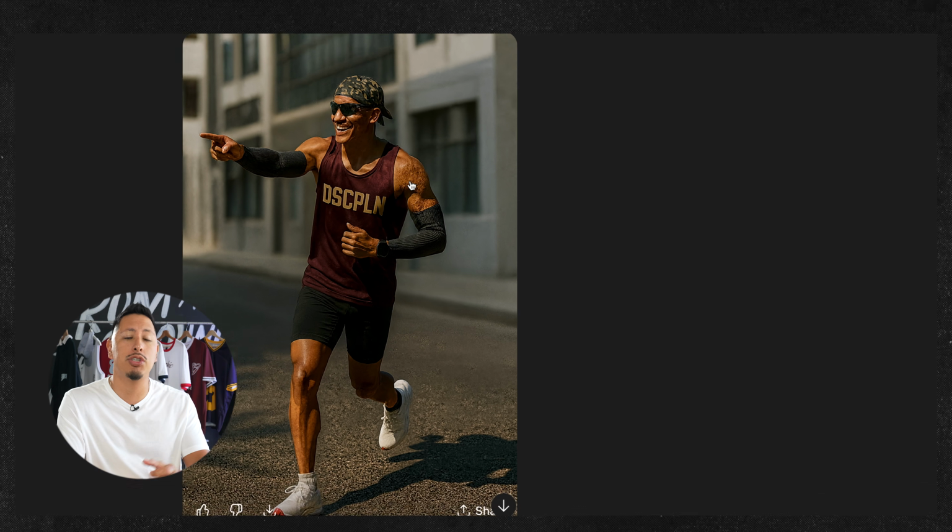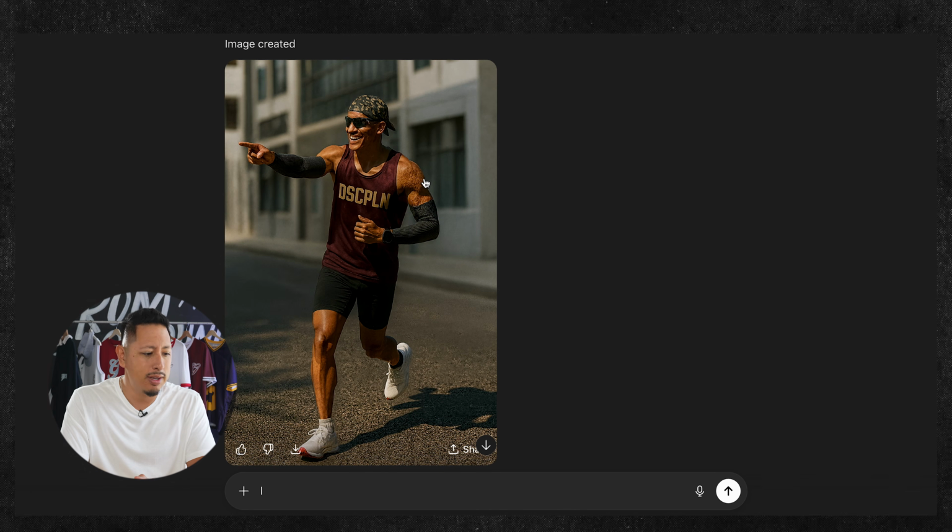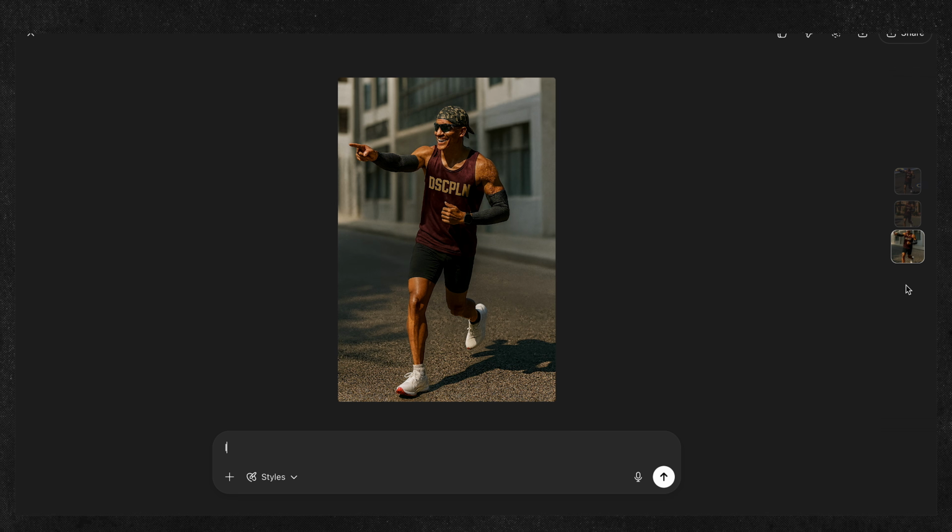Are they asking for the shirt? Are they asking for the bandana? Just ways for you to get your different ideas out without necessarily having to sell a product.